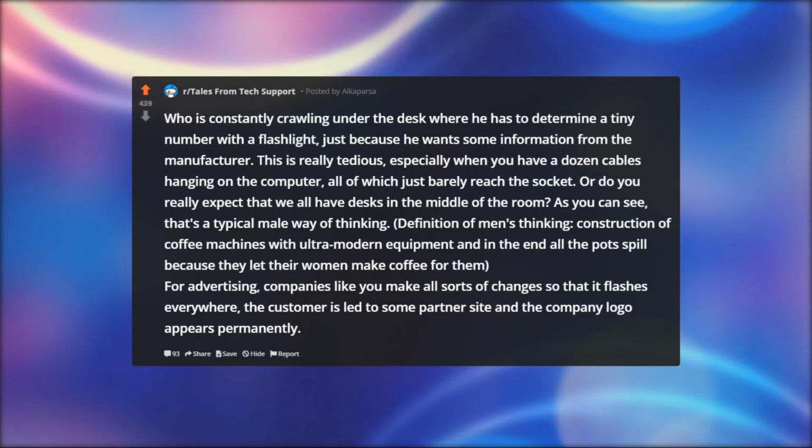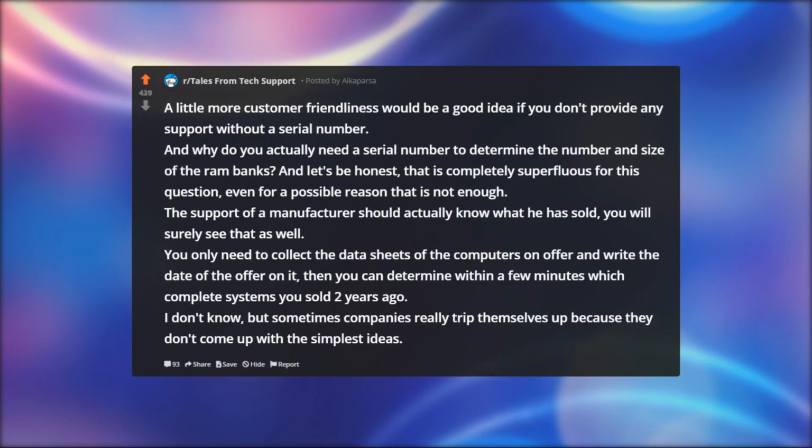For advertising, companies like you make all sorts of changes so that it flashes everywhere. The customer is led to some partner site and the company logo appears permanently. A little more customer friendliness would be a good idea if you don't provide any support without a serial number. And why do you actually need a serial number to determine the number and size of the RAM banks? And let's be honest, that is completely superfluous for this question, even for a possible reason that is not enough. The support of a manufacturer should actually know what he has sold. You will surely see that as well.